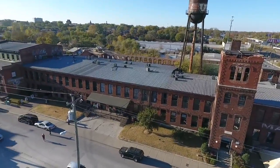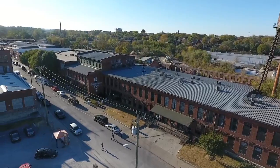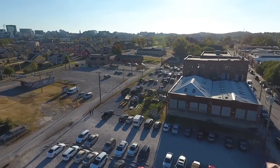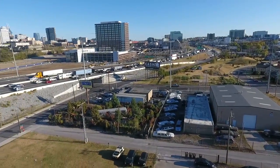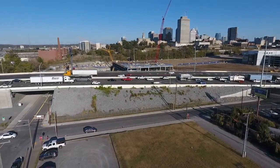Now I'm going to turn, and I'm going to fly across the street, and we're going to take a look at the new building going up that is the Lifeway building. And we're also going to look at that crane. So stand by, friends. I'm going to play a little music for you, a little interlude. Let's fly across I-40 there.